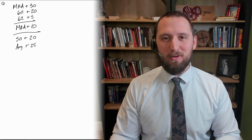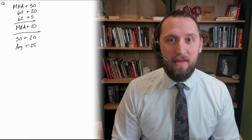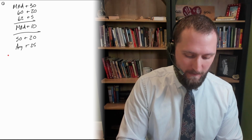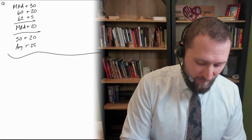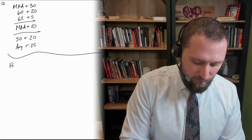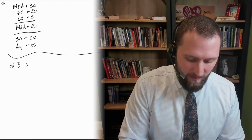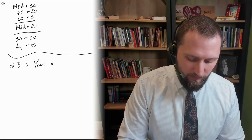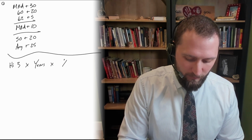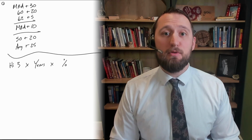Okay, so now we've got those retirement thresholds out of the way. Now we can focus on how to calculate what that first pension will actually be. So this formula, it's a simple formula. You take your high 3 and then you multiply it by your years of service, years of creditable service, and then you multiply it by whatever your multiplier is, expressed as a percentage.